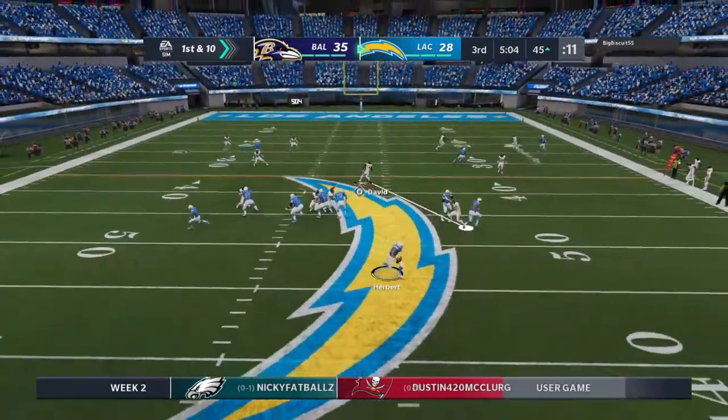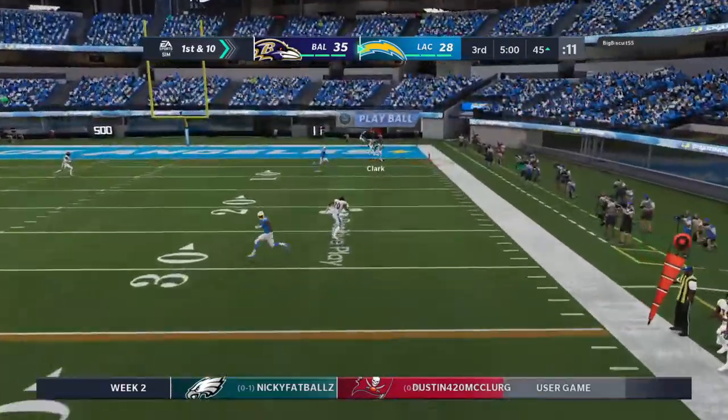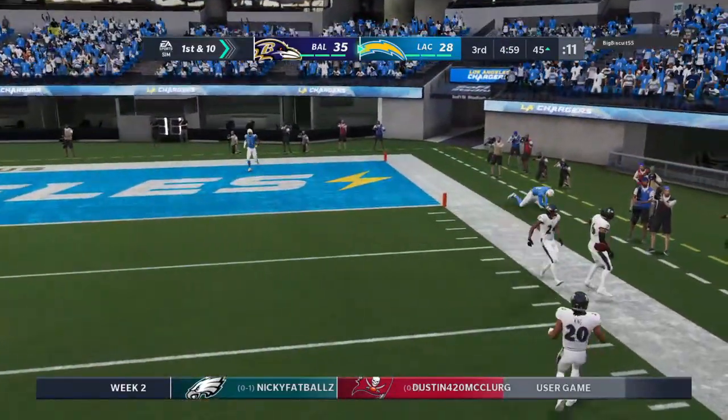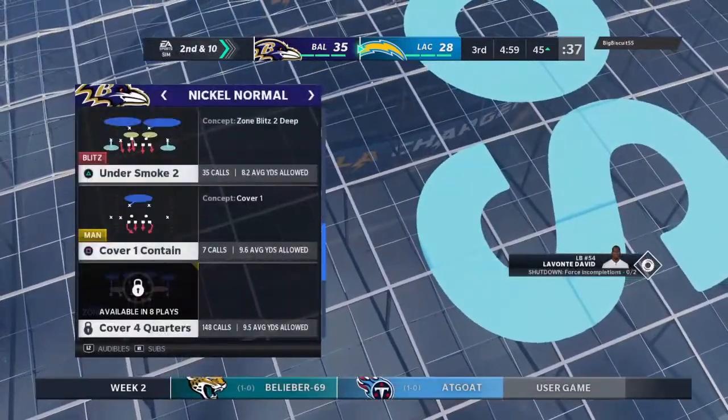Play action this time for Justin Herbert. Flushed out right. On the run, he'll let it go deep. Right sideline. Keenan Allen, the intended receiver. But it'll be 2nd down.